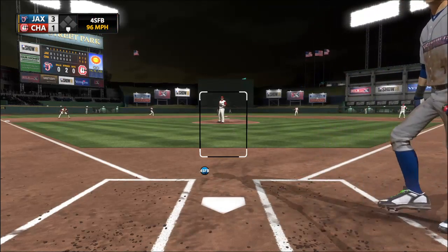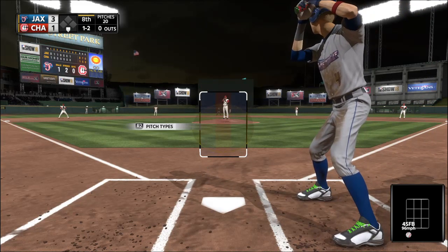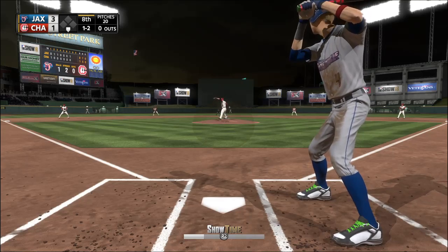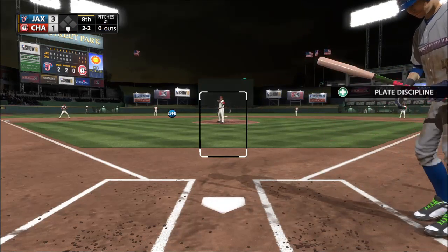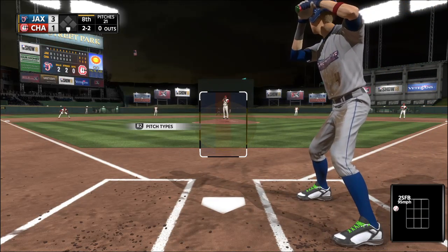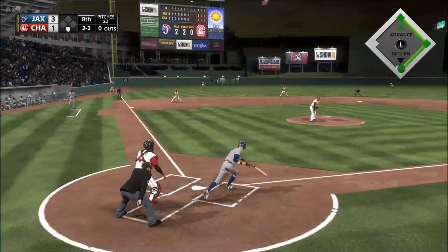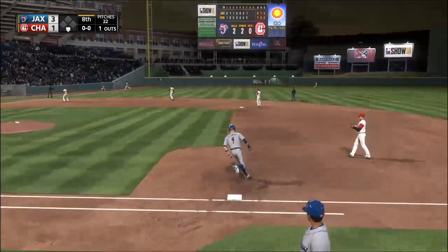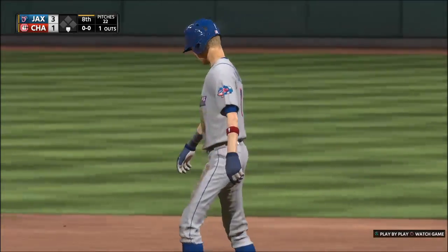Can't get him to chase. It's 1-2. Hey, see it. Drive it. The 1-2 is looked at for ball number 2. Here now the 2-2. That's lifted the other way out to left. Garcia is over toward the line a bit as he takes it for the first out.